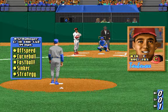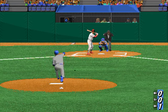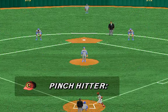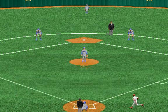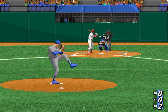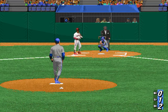Up at bat, number 10, Eddie Robinson, batting .283. He's 0-for-2. A line drive to the shortstop. Got him. Two out. He's going to be a pinch hitter. Now up, Lenny Harris, a .310 hitter. The pitch. In there. Strike one to Harris.